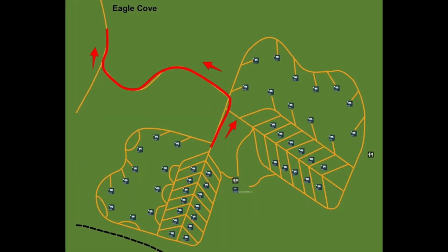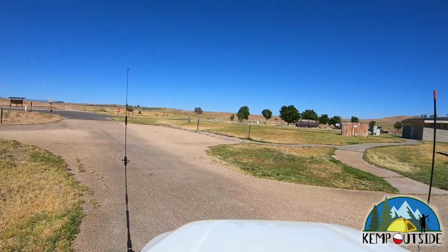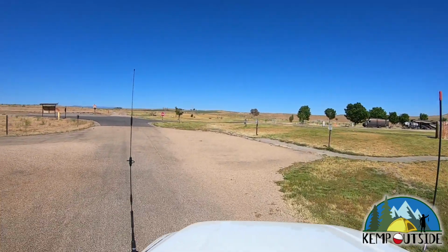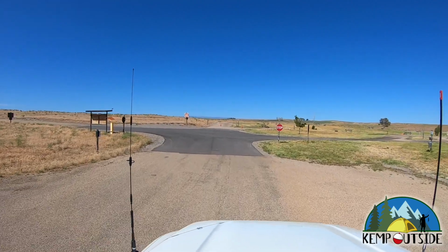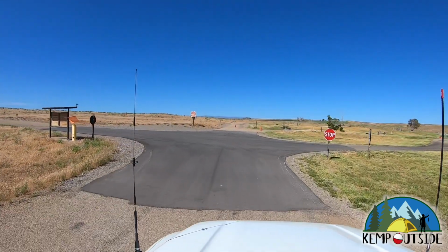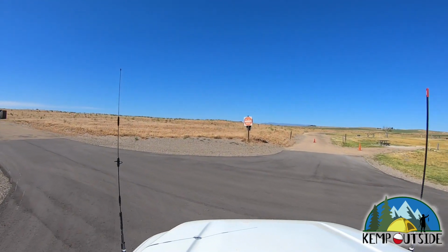Okay, so we're going to make our way out of Eagle Cove, and then we're going to head back. We're going to go off of this map, actually, because we're going to go ahead and drive through the dump station. So here we go. You can see the restroom off to the right there. It's a big restroom, which is nice. And there's also a pavilion there with some picnic tables and stuff. So I think it's called Eagle Cove Shelter.